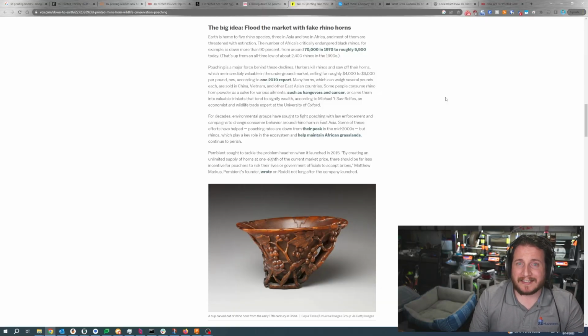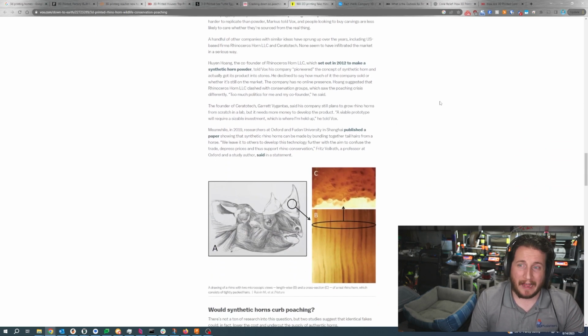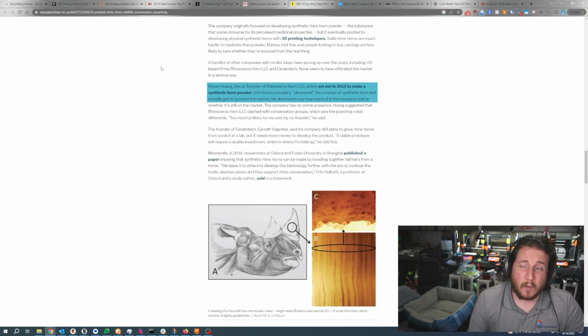We have a lot of awesome ways that 3D printing can be useful, and a lot of altruistic ideologies here, helping out rhinos, keeping them from being poached just for their horns. This is a good move, but they're of course not the first ones. We can see that back in 2012, there was a company that set out to make that synthetic horn powder, which is part of what people look for when they look for these horns. They apparently pioneered this concept of a synthetic horn and actually got their product into stores.